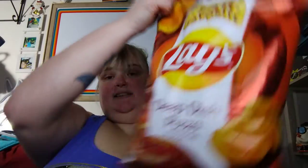The other thing I got was Lay's Deep Dish pizza flavor. It says it's a fan favorite. I don't think I've ever tried these. I saw them at Sam's Club, so I was like, okay, let me try. And, of course, even if I don't like them, I'll still eat them because I don't want to waste food.